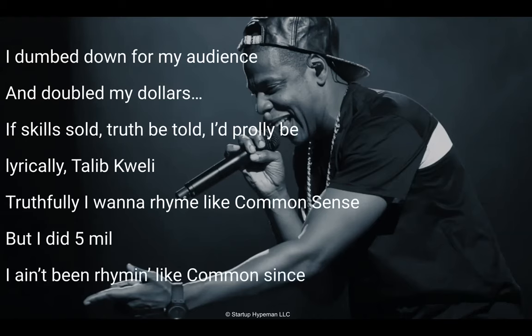And really think about what he's conveying here. He's like, I do have all the capability, all the skill, all the knowledge to be the most socially conscious, lyrically dense and intricate rapper you've ever heard of. I can do all that. But I realized if I really wanted to make it big, I had to meet my audience where they were. And once I did that, guess what? I did 5 million sales of a single album and I never looked back.